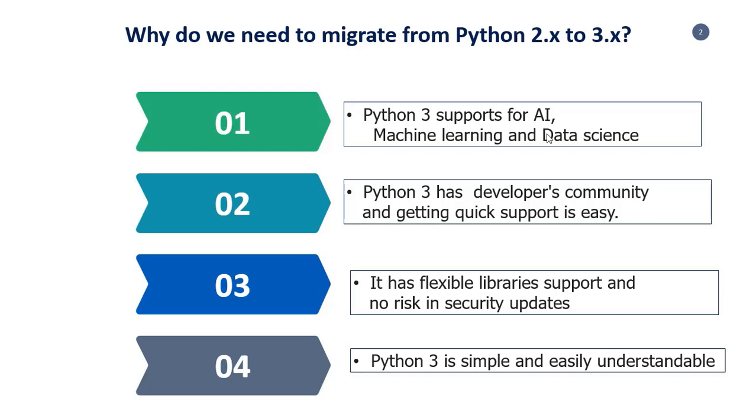When we are migrating from Python 2 to Python 3, we have lakhs of libraries implemented in Python 3 which are not available in Python 2. That means Python 3 libraries have increased to double those of Python 2. That's why more libraries are added into the Python 3 version.